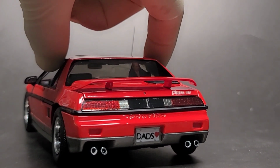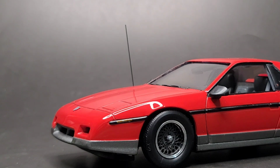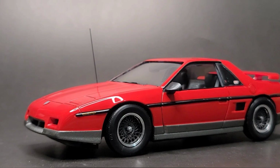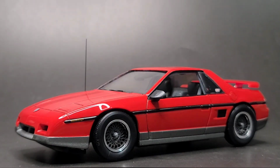Okay. Now let's spin this little puppy around. So here we go, folks. That is the exterior of the Popped Fiero, and everything that I've done to that really came out beautiful. I mean, it came out better than the one I built for myself. So congrats, Greg. You got a nicer one than I do. And I'm very happy with the way it came out.